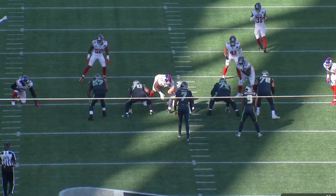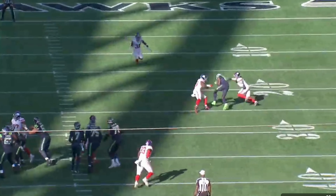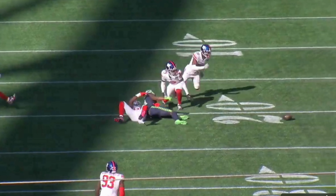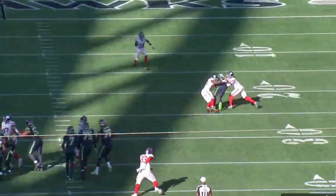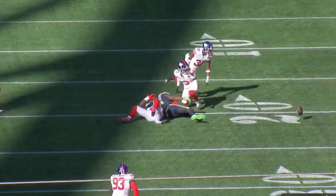So let's take a look here to see if we can see who punched it out. Completion here. Yeah, it looks like Deonte Banks may have punched that out. Looks like Okereke maybe. I don't know. You be the judge. Okereke definitely came. Okereke might have got that. Deonte might be wrong. Okereke might have punched that one out because the ball went right.